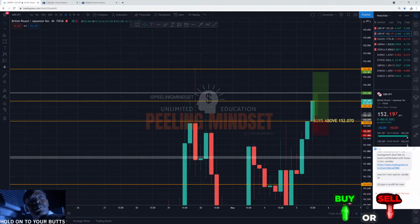So whoever took this trade, manage your position on the go. Beautiful. Everything was calculated. We waited for the price to close above 152.070, giving us more confluence for buys. What more do we need? We waited. We saw this liquidity grab on the downside on the 4 hour. Everything tells us that it's going up.